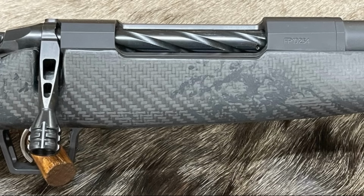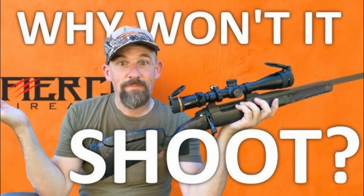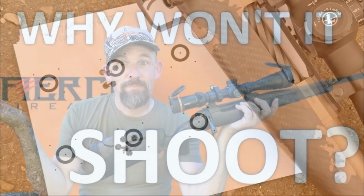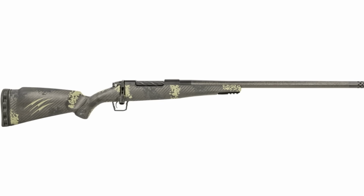You run into accounts of barrels with no rifling, stuck bolts, horrible accuracy, and bad feeding problems. It kind of became common. And it seems like Fierce rifle quality really is very hit or miss these days. I personally have one experience with Fierce, and I hate to tell you, it isn't very good.